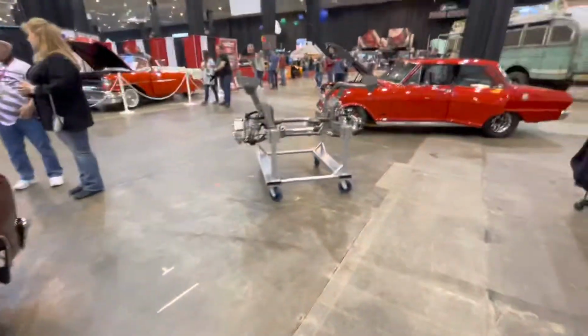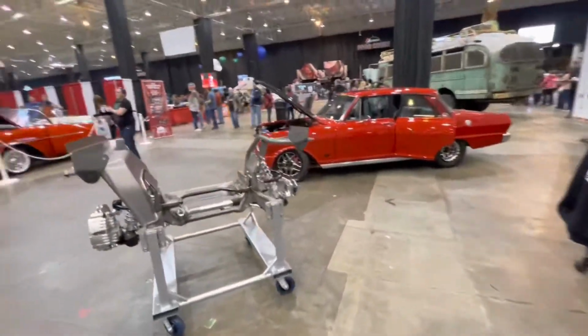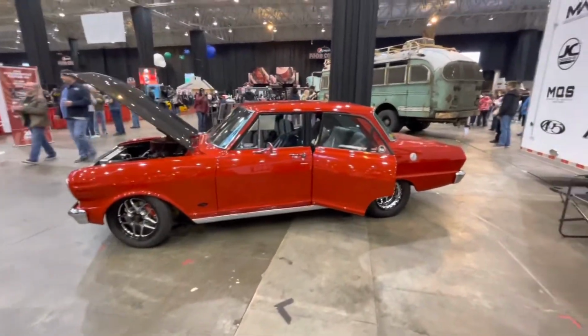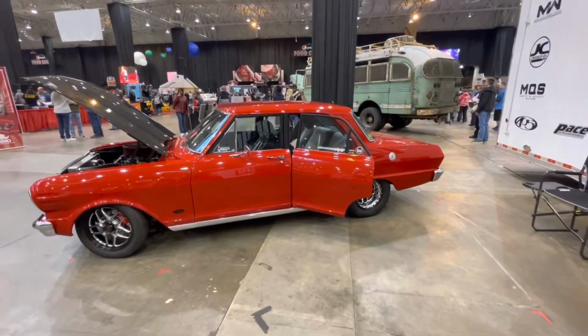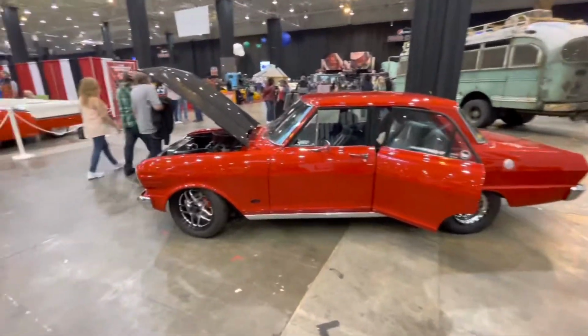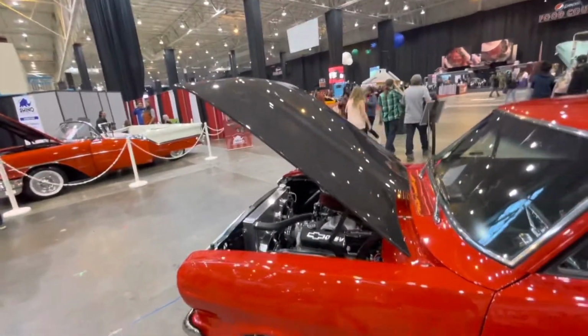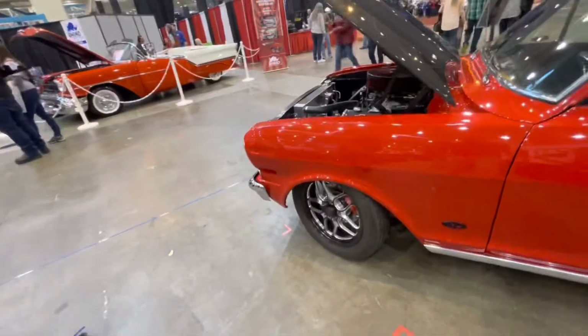Yeah. Oh, this is the other car too. Yeah, this is nice. They did it right.